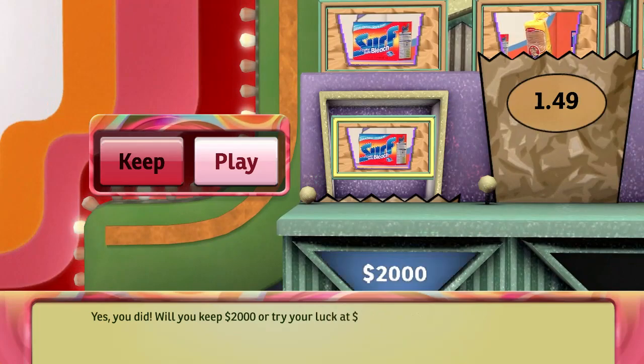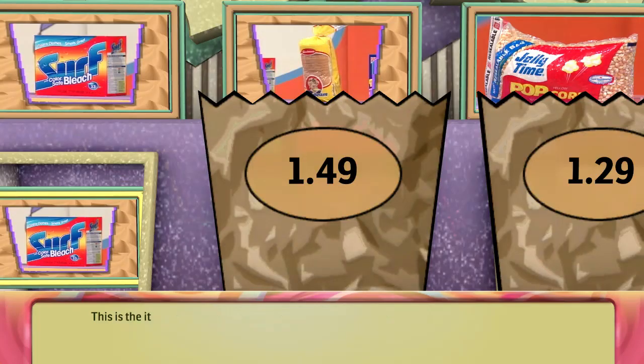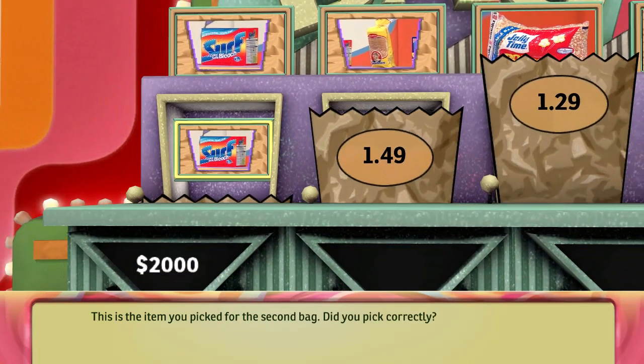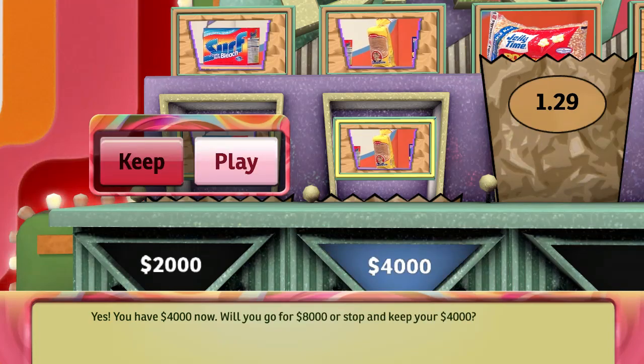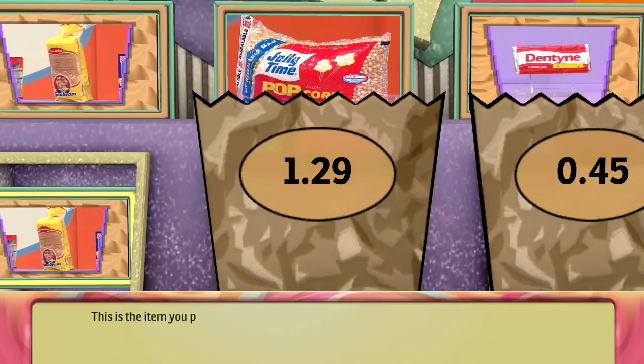Will you keep $2,000 or try your luck at $4,000? You picked this item for the second bag. Did you pick correctly? Yes, you have $4,000 now. Okay, will you go for $8,000 or stop and keep your $4,000? And for the third bag, this is the item you picked. Is it correct?